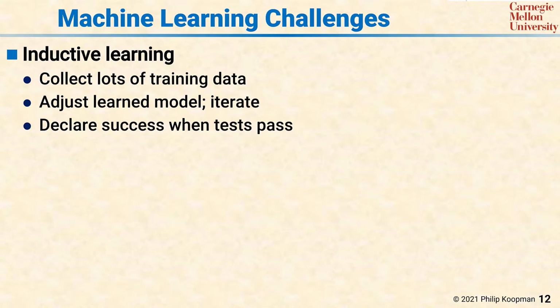A significant challenge to validating autonomous vehicles is the fact that they tend to use machine learning-based approaches to perception and other tasks. In a nutshell, machine learning involves an inductive learning approach in which you collect lots of training data, use that training data to learn a model, then you adjust the learned model and iterate until you pass all the tests. In other words, you show the system a lot of examples.